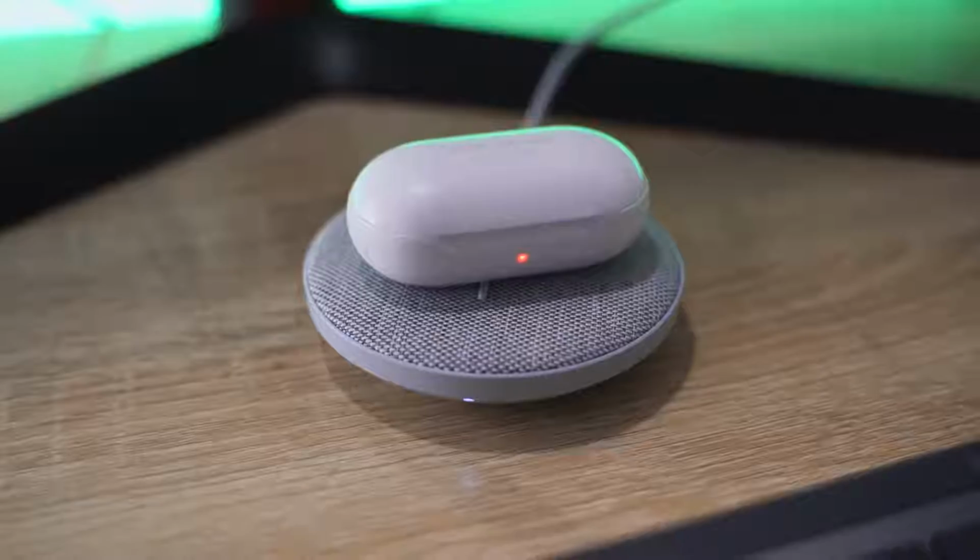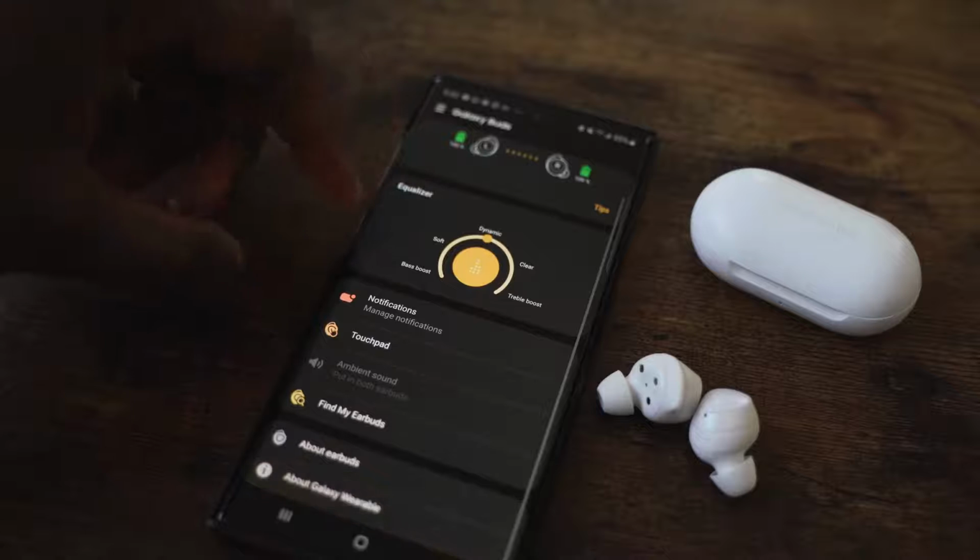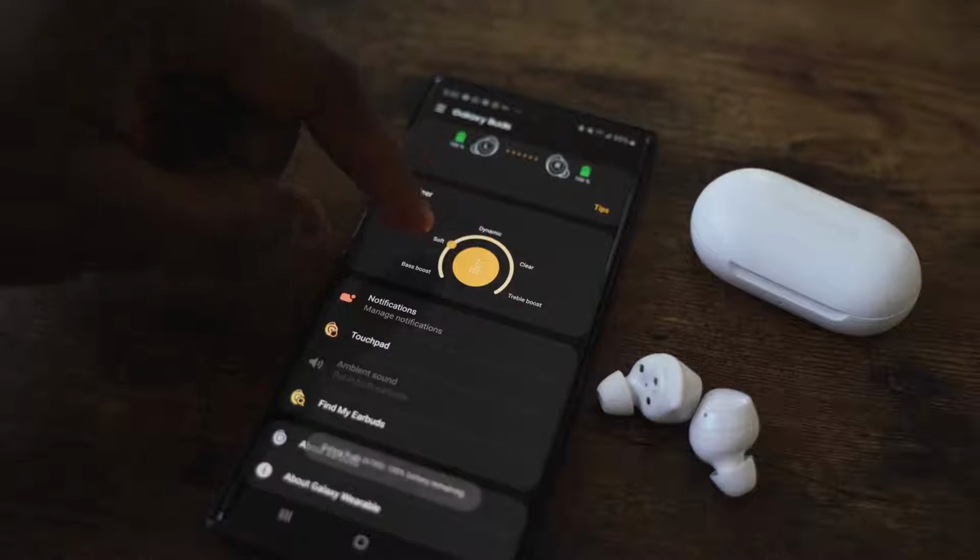I do like the fit. They fit really well. They will not fall off. You can shake your head, you can dance, whatever you want to do. They will stay in there. I do like that. The application itself, the Galaxy Wear app, gives you some functionality.